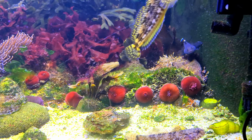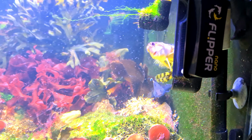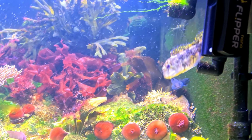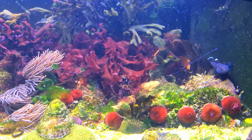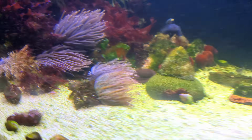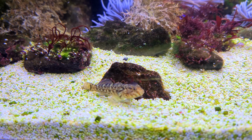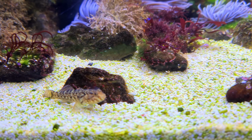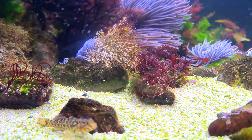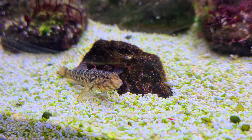Right, I thought I'd give you a little update on the little sea tank. Now you can see little white dots all over the glass. We've had a massive copepod explosion in here, and also we had a little stowaway. Look at that. I didn't even realise this little guy was in the tank. It's a little tiny goby. He's only about, I would say, 1.5 inches long. That's all he is. Absolutely minuscule.